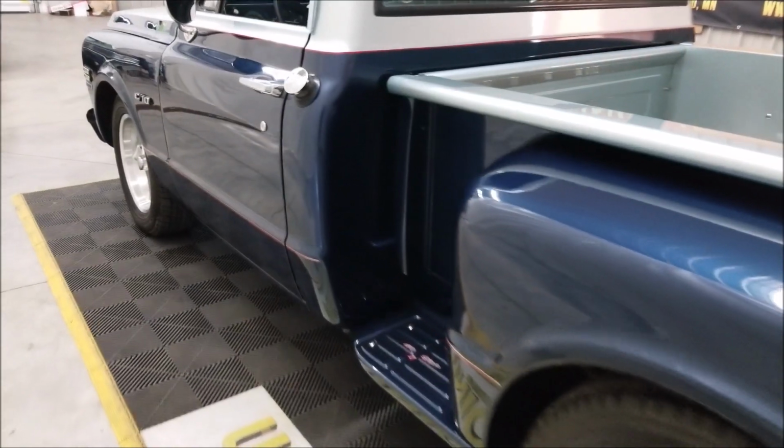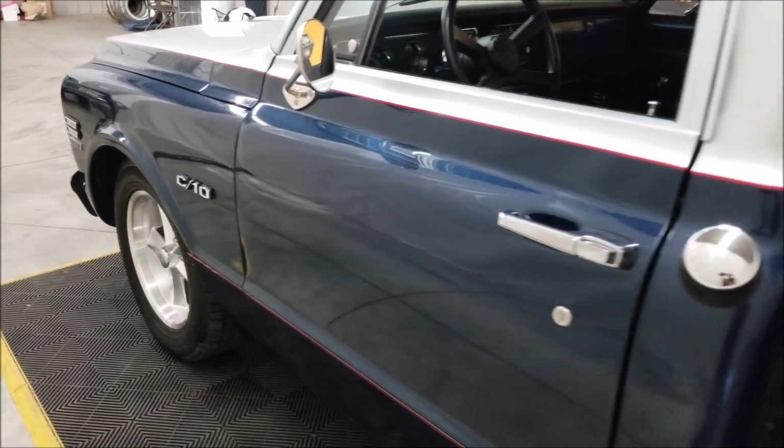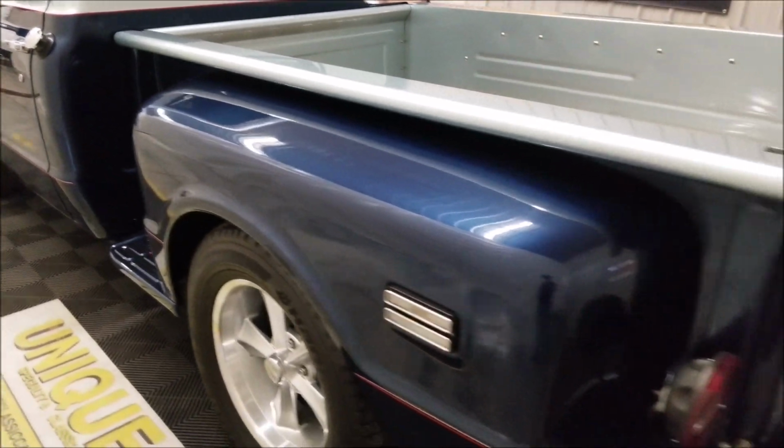Driver's side just as straight and just as nice as the passenger side. Just take a look up and down this one. If you're interested, definitely give us a call. I don't think this truck's going to last too long. Trucks have been hot.